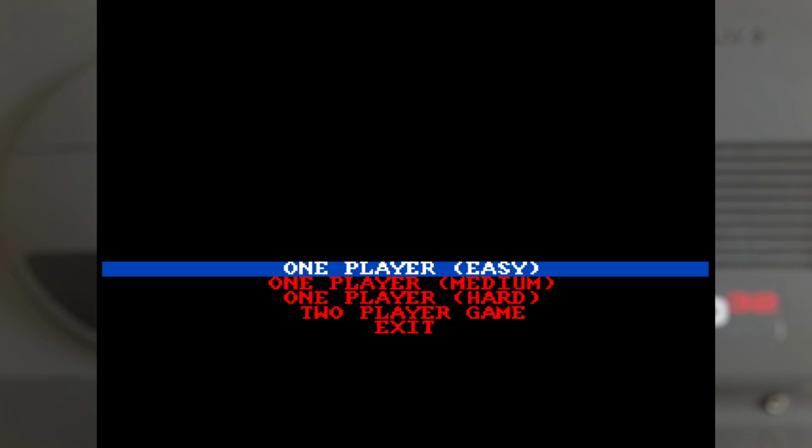And it also has a quit button, which just returns us to a black screen. Doesn't return us to the menu at all. Time to hit that reset button.